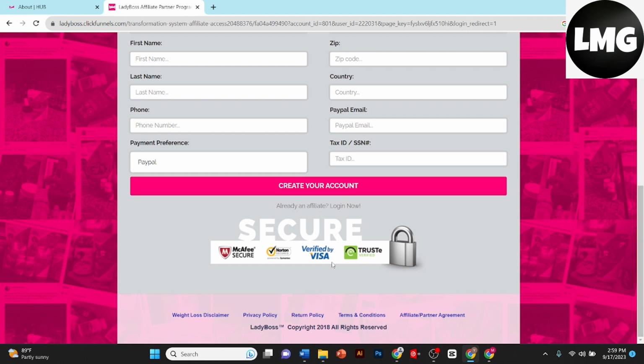The LadyBoss team will review your application and once approved, you will receive an email notification. This process usually takes a few business days. Once you are approved, you will gain access to your affiliate dashboard where you can find your unique affiliate links, promotional strategies, and track your earnings.